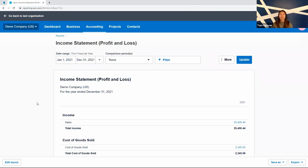Okay. Yeah, no worries. I think it's a pretty powerful feature because the chart of accounts is a flat structure. You're not able to have sub accounts in the chart of accounts. And the reason why is because you edit those groupings or create those groupings at the report level.